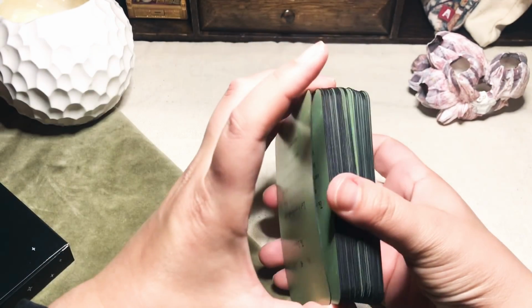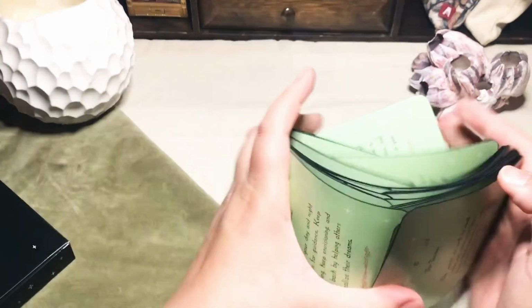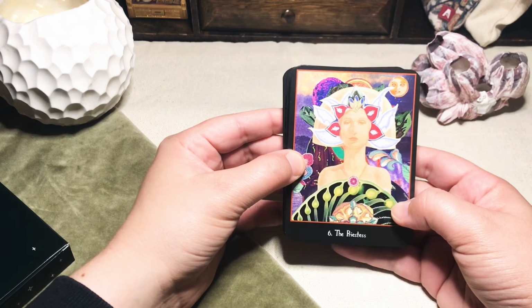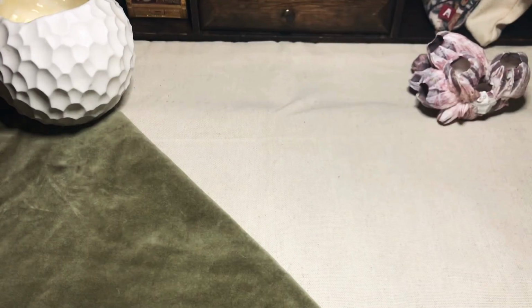I'll go ahead and shuffle this just to show you how it shuffles. It's definitely usable in an enjoyable way, and the imagery is great. So I recommend this if you're into picking up a new oracle deck.